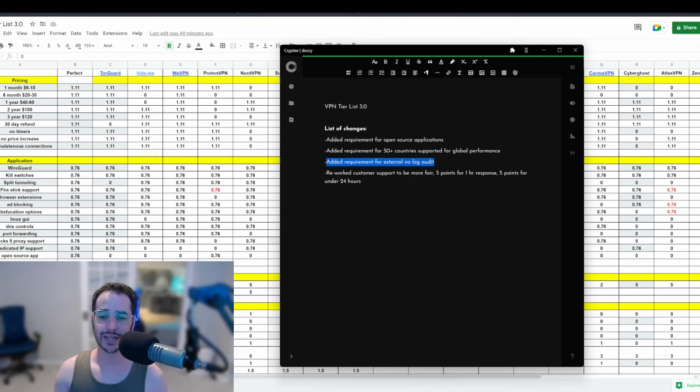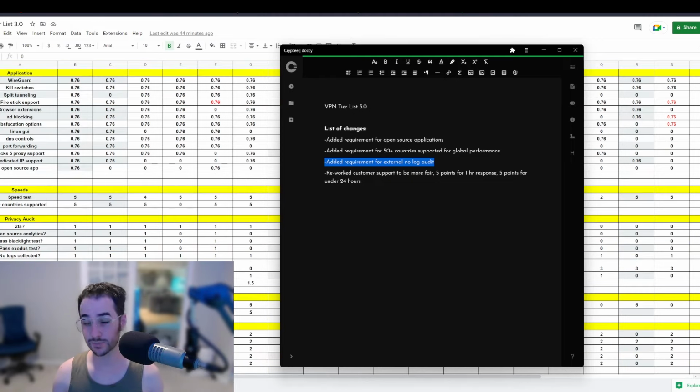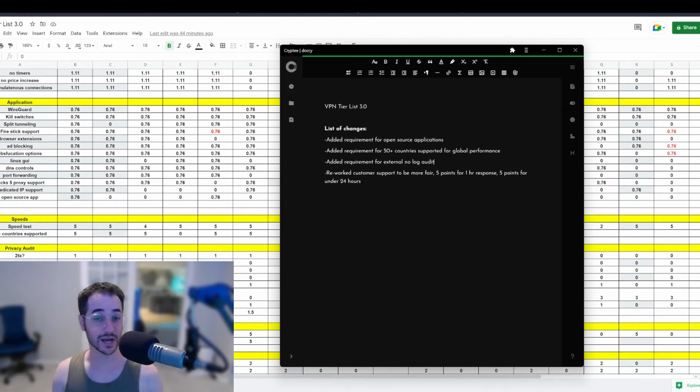Next up, we're going to be looking at an external no-log audit. Audit is going to be worth 1.5 points, and the no history leak is going to be worth 1.5 points. So basically, it's kind of splitting that up into two separate scores, also kind of nerfing VPNs that haven't performed audits yet. I do think customers like these things, and VPNs like Hide.me, I think, paved the way for no-log audits. And I'm hoping to see more of my top-tier VPNs do those eventually. It does cost significant money, but I do think customers are now looking for things like that to give them more peace of mind if they could trust the VPN service.